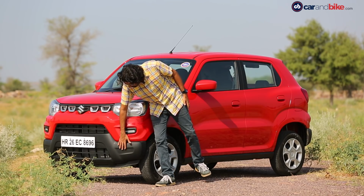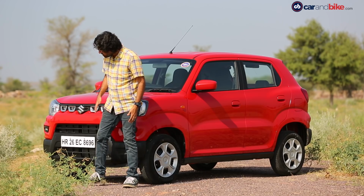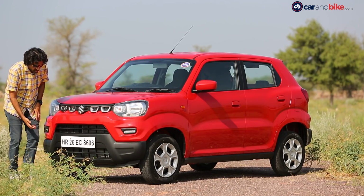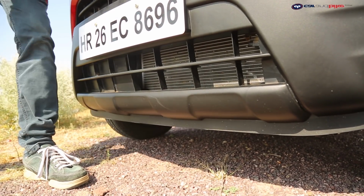Now, the bumper, yes, it's two-tone, and thank God for that, because at least that does break some of that metal monotony. It does have an element coming up here, which again gives that SUV look. There's a skid plate down there that you can get, which is again optional.